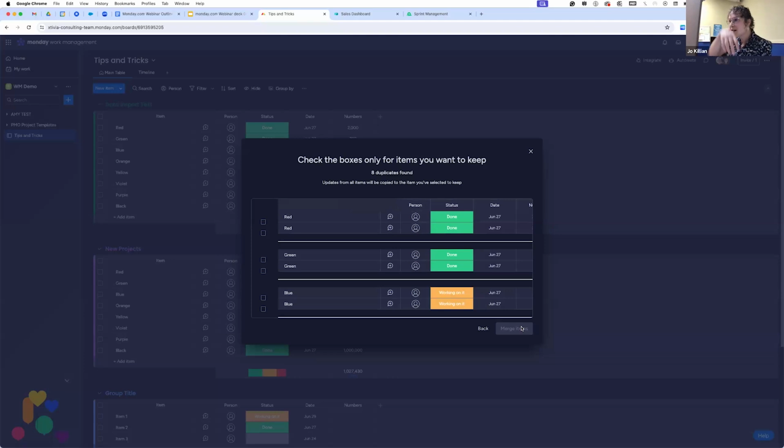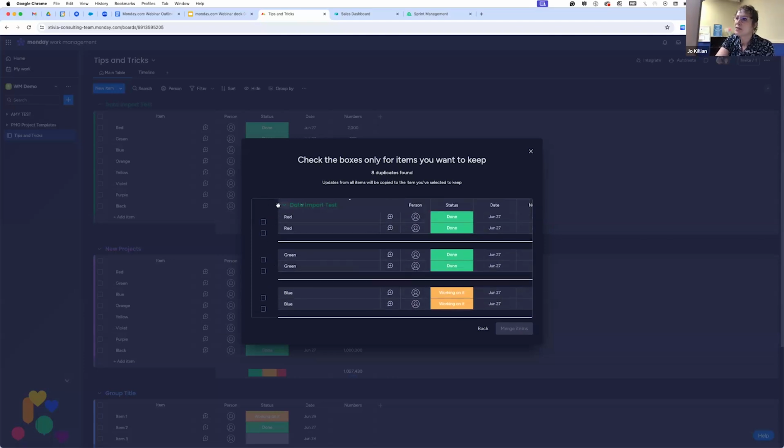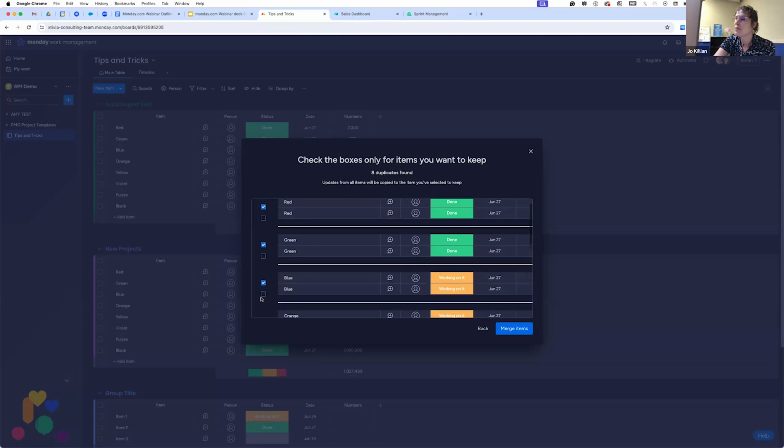So as you can see here, all you have to do is search and it shows you right within here the duplicates that you have. You're checking the boxes of items that you want to keep. So I can see, oh, I've got 2 copies of red. I'm going to keep the top one, and I can do that throughout my entire board.